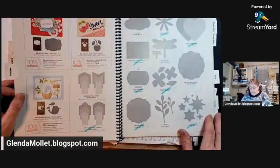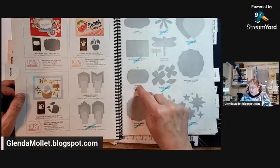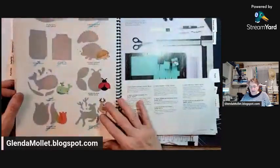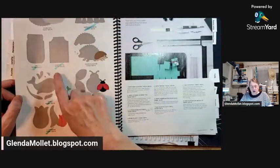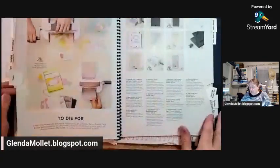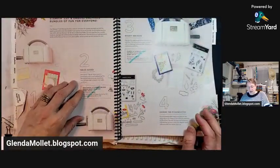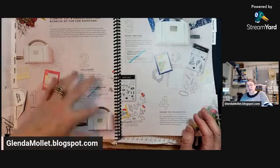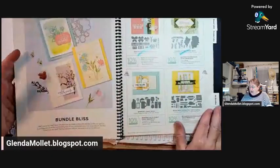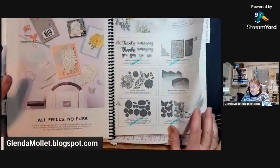These are the punches: the medium daisy, the rectangular postage, label me fancy, label me lovely, stars, the flowers and leaves, evergreen border, the jar, the essential tag, the whale, the tulip, and the deer. They're all going. They're not retiring anything from those pages. They're not going to have these mini Stamp and Cut and Emboss collections anymore. And there's a bunch of bundles that are retiring, and then dies.